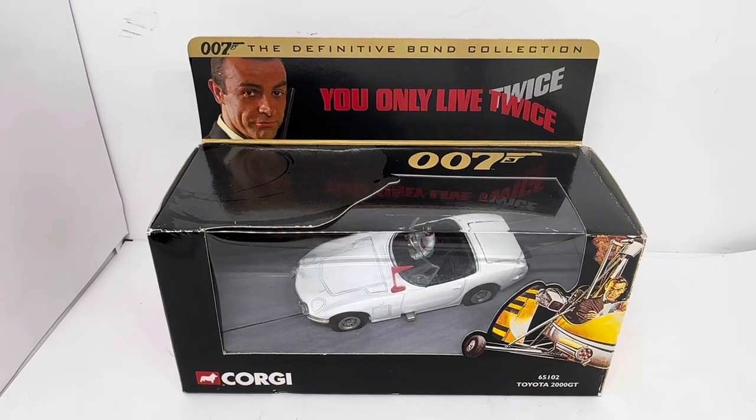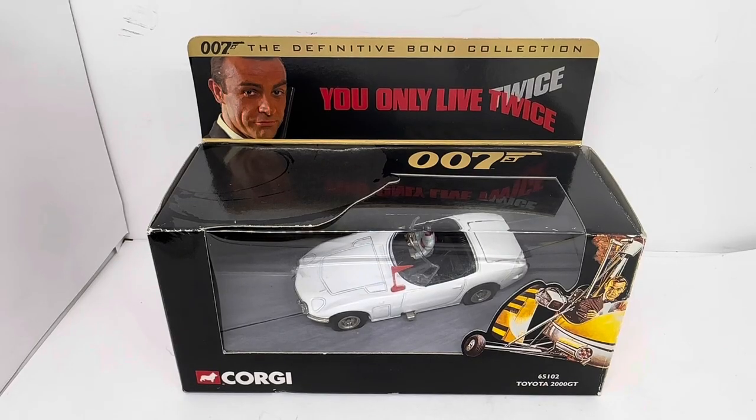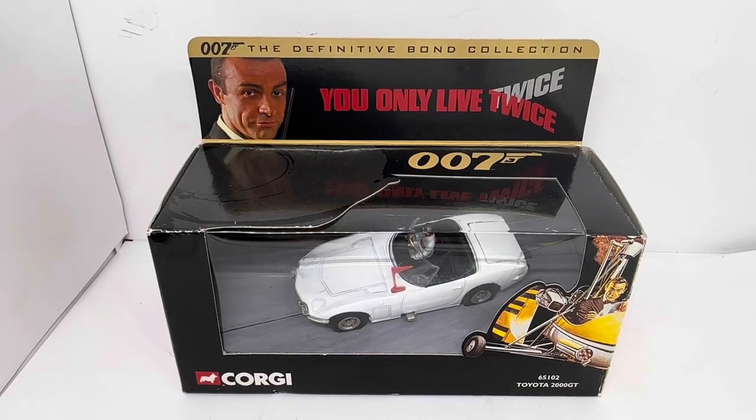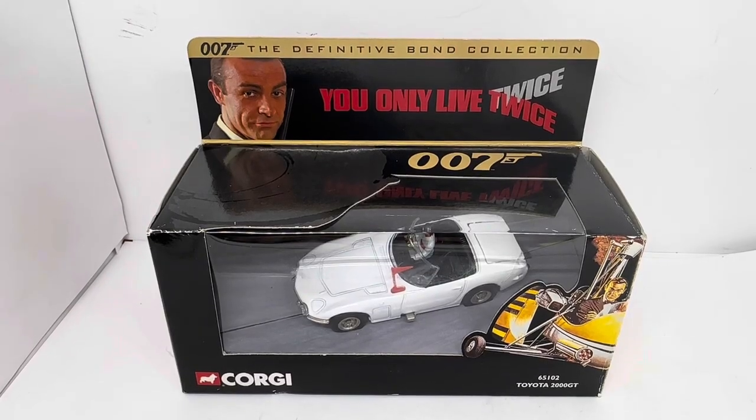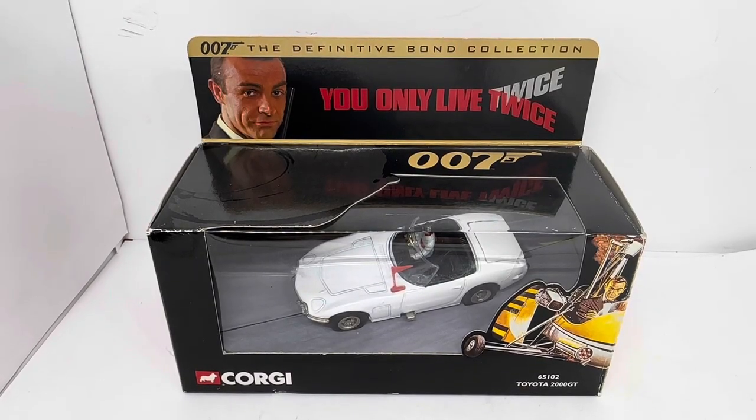And today we are looking at something that's now quite old, but is absolutely fantastic and highly collectible. We are looking at the 2000 release by Corgi from their definitive James Bond collection of die-cast models. These particular models all featured vehicles from the James Bond movies, and they are in a 1/36 scale.